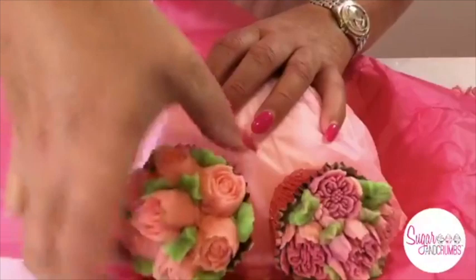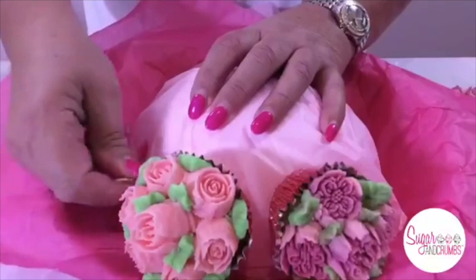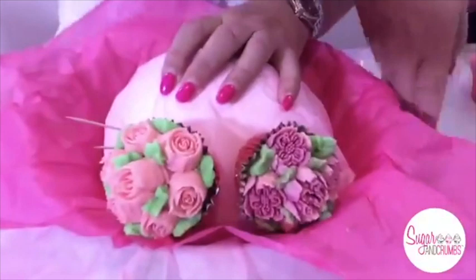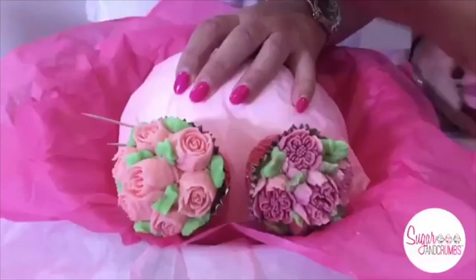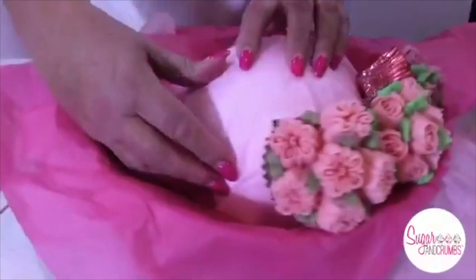Just going to work round, and I'm just going to have to move some of these cakes out of the way. Laura, could you just move a couple of them out of the way before I bang them? Because I don't know whether they can see them there. Right, am I still on the camera? Yep. So we're just going to keep pushing them down. Keep working round.